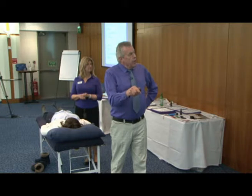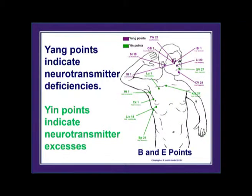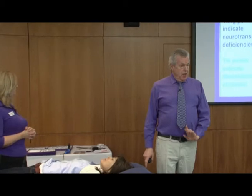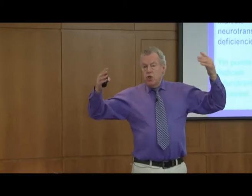So we have 6 points on the face plus the conception vessel here, which we count as a yang meridian. Now the conception vessel is associated with dopamine. Conception vessel is in the middle here, in the midline, and it's involved with structures in the midline of the body. And the most important neurological connection is the corpus callosum.